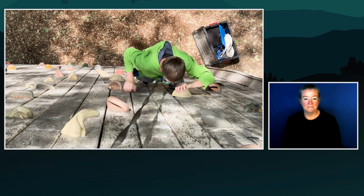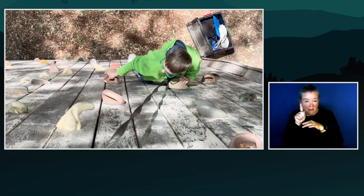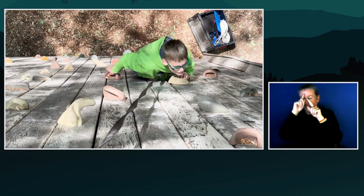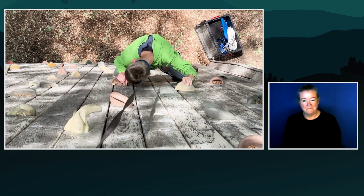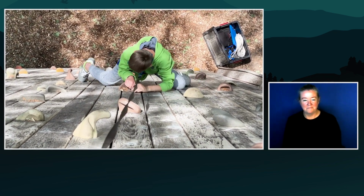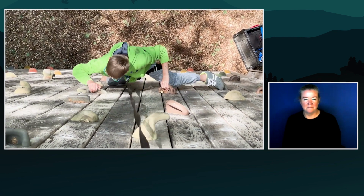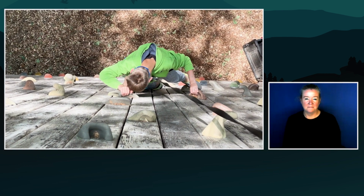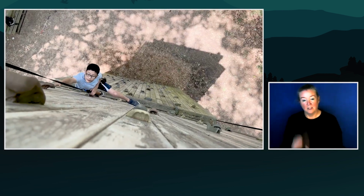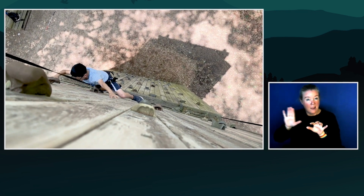A camper wearing a green hoodie starts making his way in a straight line up the wall. He then switches his strategy to move sideways for better handholds. Another camper, who is halfway up the tower, slides his hand over the surface of the wall, feeling for the perfect grip.